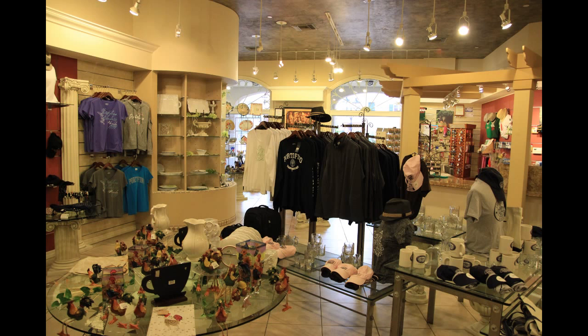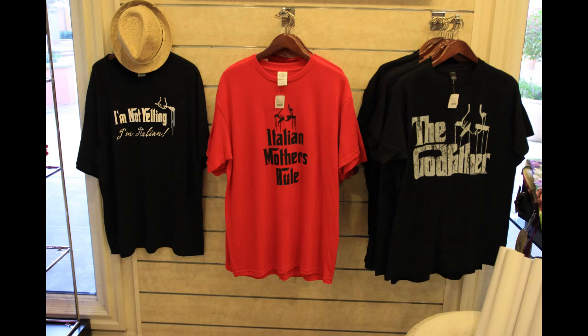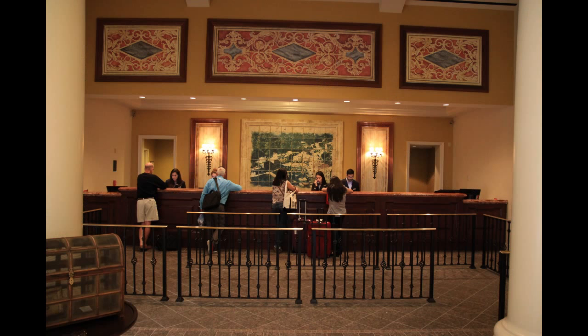This is the main hotel gift shop, and they have some shirts and merchandise based around the hotel, and also just kind of Italian themed items as well. The Godfather you see here, and some sports stuff to the right. I didn't get a picture of that, but just some Italian-based merchandise. Now we're heading into the actual lobby itself. Going to get a look at the seating area here, and this is the Concierge Desk.